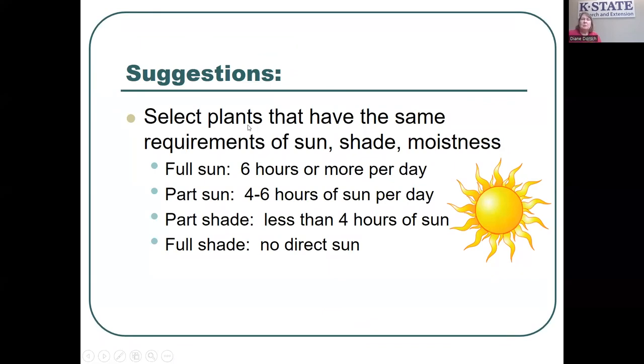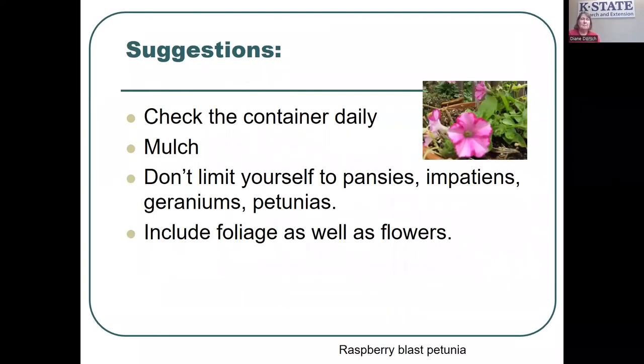Make sure, some reminders, make sure the plants have the same requirements. So if you look on the tag and it says full sun, then make sure all the plants that you put into that container are full sun and they actually get full sun. If it says part shade, make sure that all the plants have the same requirements in there. Check that container daily, mulch.